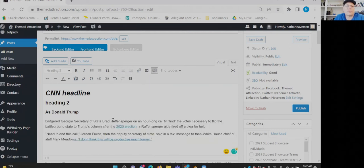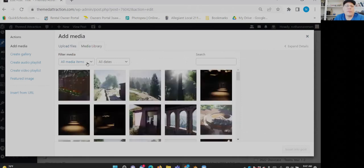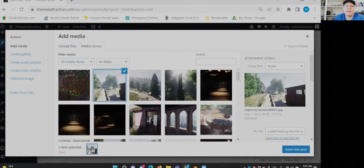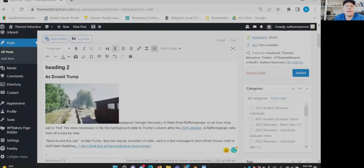That's important because it'll actually wrap around an image. Let me show you how this works. So if I want to add an image, you just click add media like this. And then you can upload a file, or you can just pick one that's in here already. Don't steal your neighbor's work. Then you click it so that it's checked with the blue check, and then you hit insert into post. And it's going to think for a second, and then it will be right there.